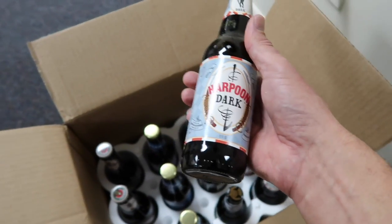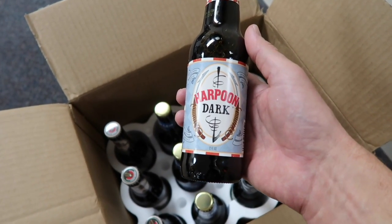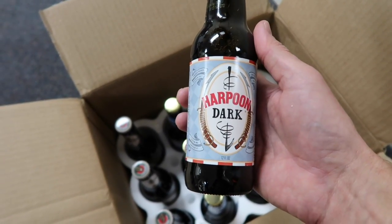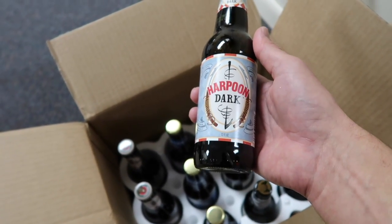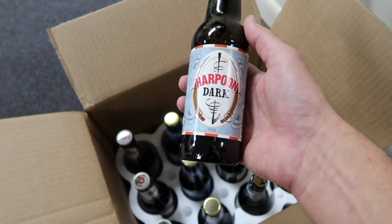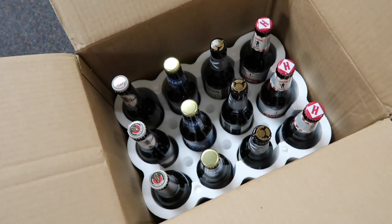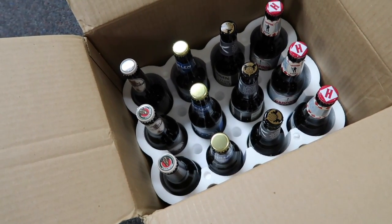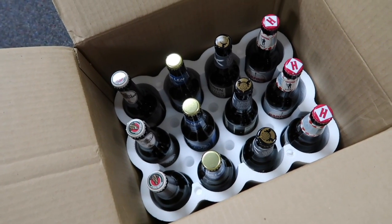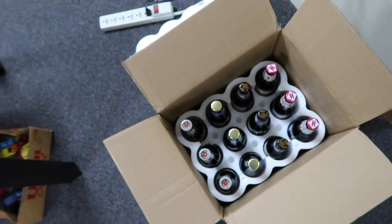Hey, that's up there by Ronnie. Up there, right? Yeah, Ronnie, have you had a Harpoon Dark? I'm always a little leery when a beer says dark, Harpoon Dark. My father-in-law. So anyway, before I tell that story, these will be put on the back burner until further notice. But anyway, there they are. I get them every month.